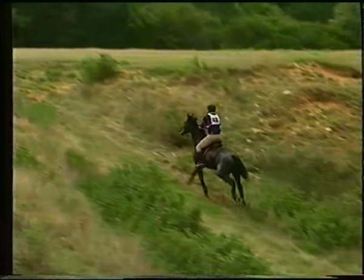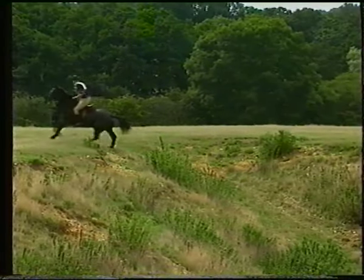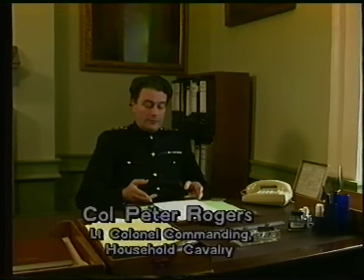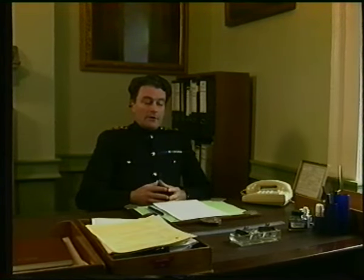The Mounted Regiment also take part in all the ceremonial occasions that happen in the year, and a lot of other occasions which aren't seen publicly, like all the investitures at Buckingham Palace. We provide staircase parties and various troops. So in order to give everybody a break, both the men and the horses, we move the whole regiment down to Norfolk every year for a fortnight.